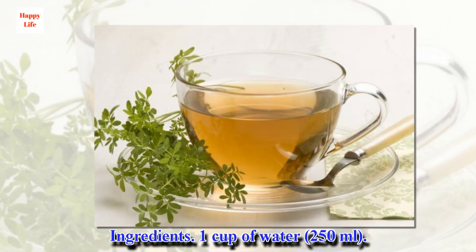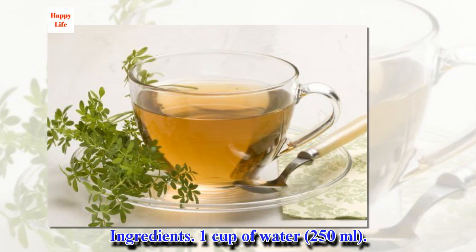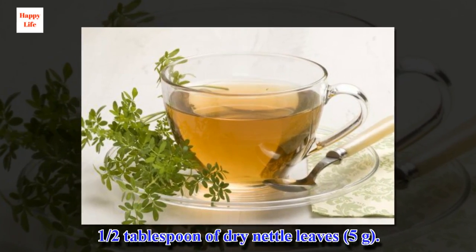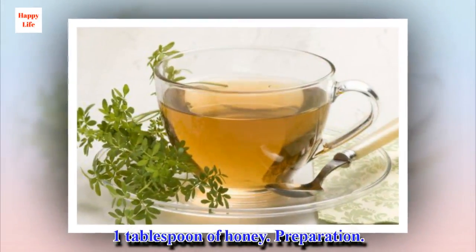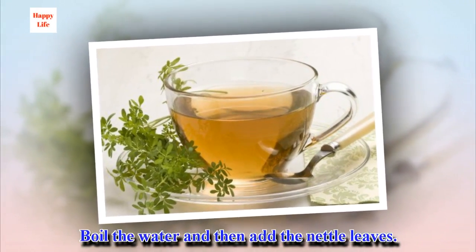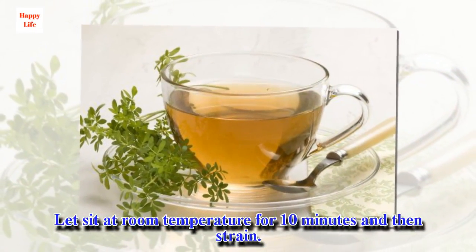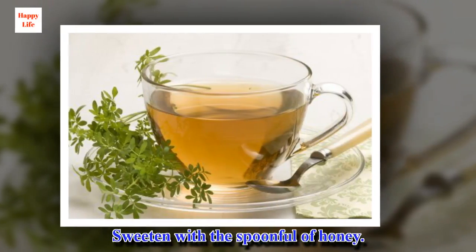Ingredients: 1 cup of water, 250 milliliters. 1/2 tablespoon of dry nettle leaves, 5 grams. 1 tablespoon of honey. Preparation: boil the water and then add the nettle leaves. Let sit at room temperature for 10 minutes and then strain. Sweeten with a spoonful of honey.